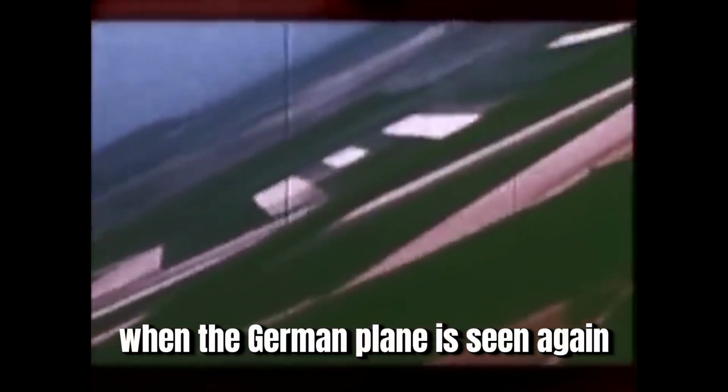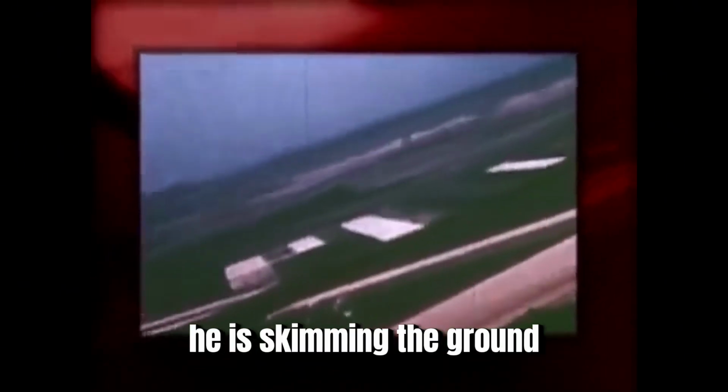When the German plane is seen again, he is skimming the ground. Very common to dive for the deck, hide in the visual clutter of the ground when someone's on your tail. The chase continues relentlessly as the twisting plane tries to lose his pursuer.